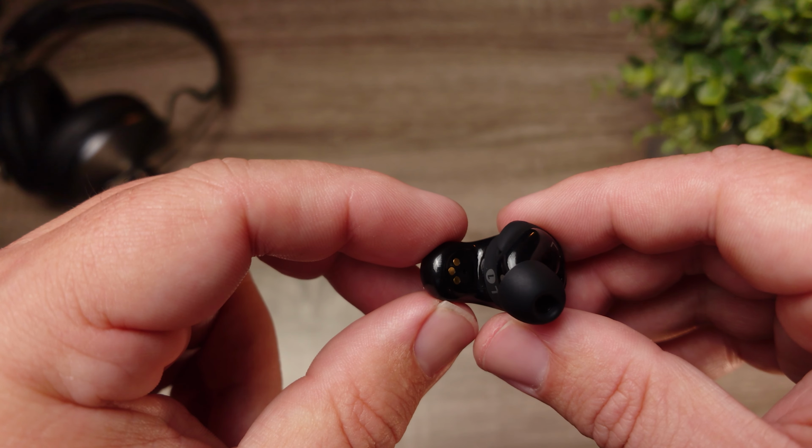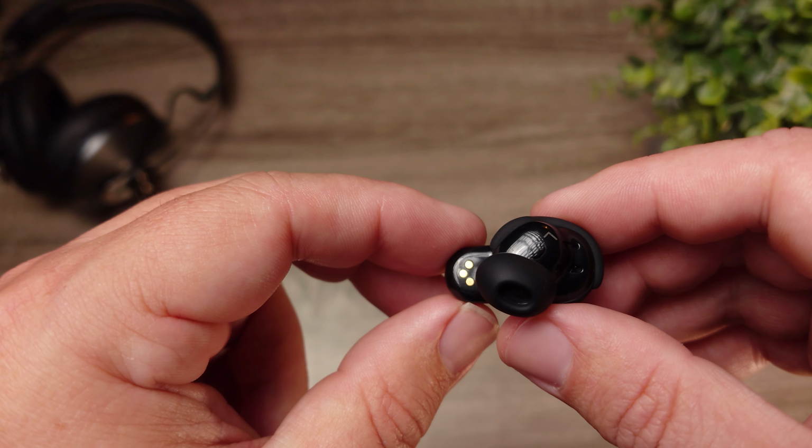Now one thing I do want to point out is they only have it where you can just use the right earbud by itself. You can't just pull out the left earbud and use it separately because it depends on the connection of the right earbud. This is going to be frustrating for a lot of people because there are a lot that just like to use one earbud at a time. And when the right earbud dies, you just want to throw it in the case and pull out the left one. You can't actually do that. You have to wait for the right earbud to charge fully.